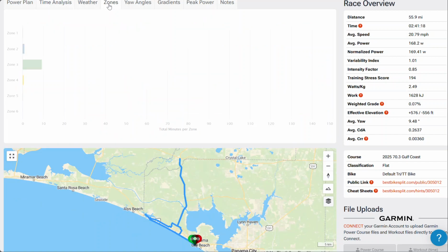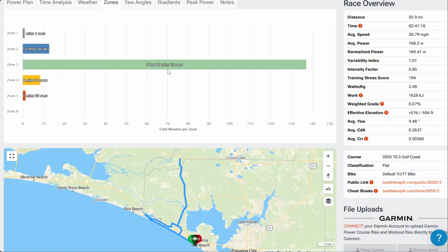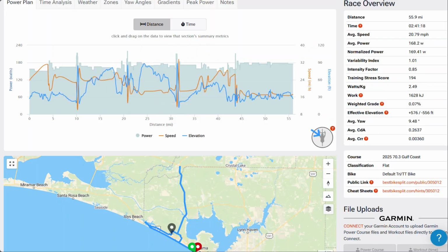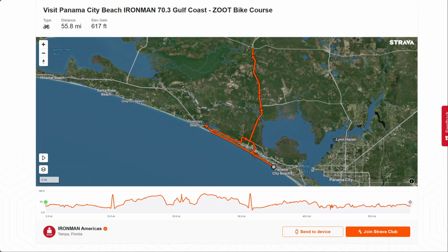Zones for this race course, zones are pretty much right in one zone. I mean, we do have a couple seconds in the others. That's likely due to the bridge over here. But here's how I would attack this course in this scenario of the weather going from that southeast all the way up to that northwest side. For those compass deficient, that's this direction over here. So beginning of our course on the way out here. And we can go to the new course profile for everyone here.